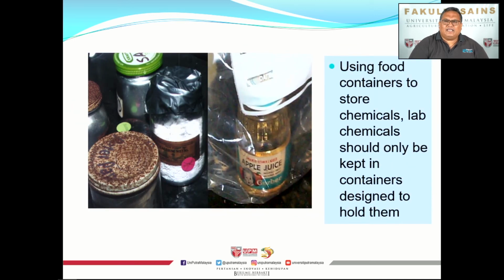And you shouldn't be eating anyway in the lab. You shouldn't have any food in the lab. So these are some examples where people have actually used food containers to store chemicals. And this is what I mean: when you do your inspection, you see the bottles are already rusty. So this is where you need to talk to your safety officer in order to dispose of this kind of chemical. You don't want this kind of chemicals in the lab. So that's why inspection is very important.